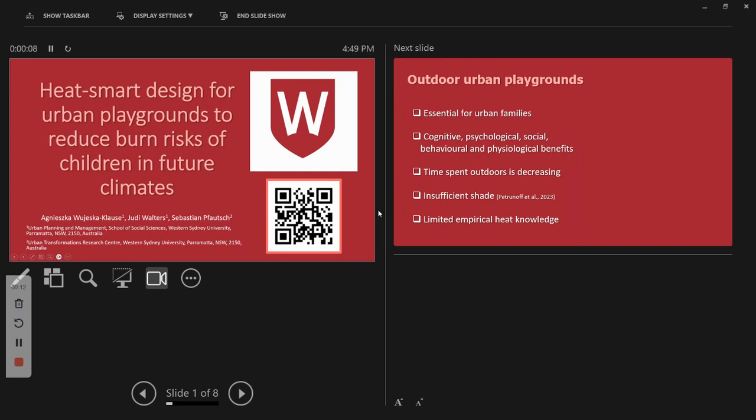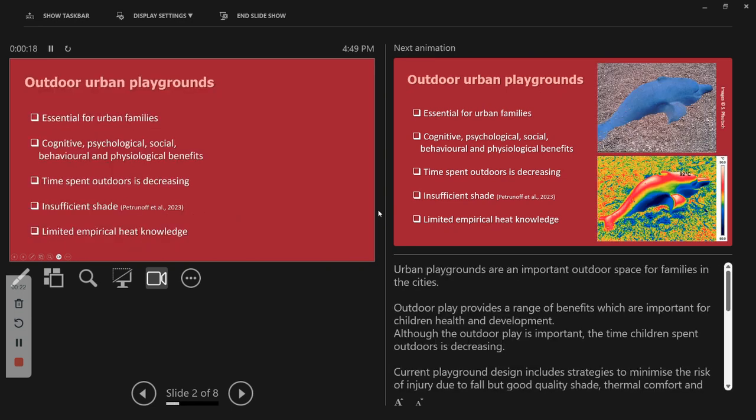Good afternoon. So today I will talk to you about urban playgrounds in future climates. This presentation is based on a study that was published last year. I will start briefly by saying why we focus on urban playgrounds. Well, they are important outdoor spaces for families that live in the cities.